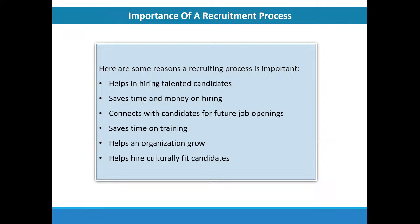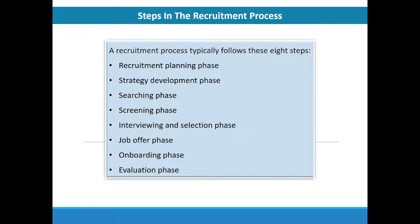Okay, and what are the steps in the recruitment process? So a recruitment process typically follows 8 steps. So you can see here these are the 8 steps. So we are going to discuss these steps one by one. So first is the recruitment planning phase.